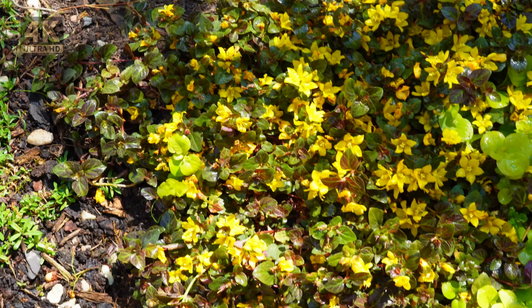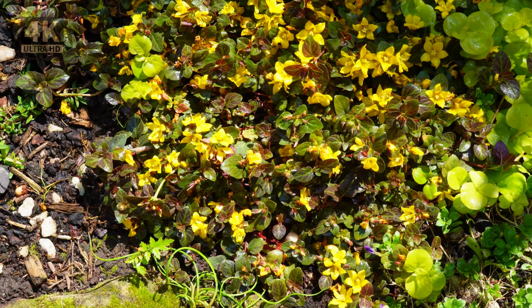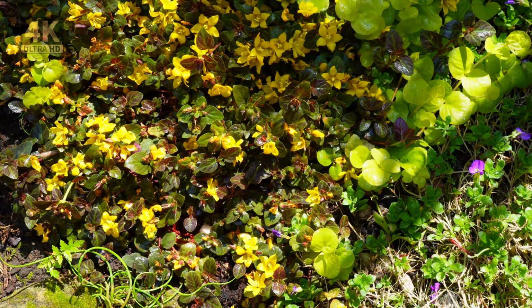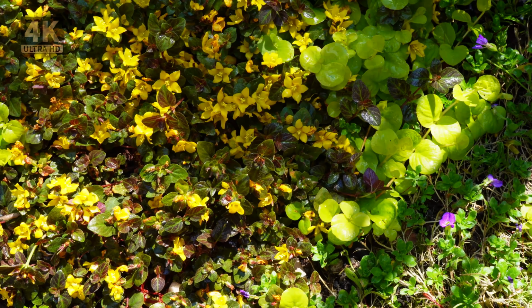conditions are overly wet. Creeping Jenny Persian chocolate is a beautiful and versatile plant that can add a unique touch to various garden settings with its rich, dark foliage and cheerful yellow flowers.